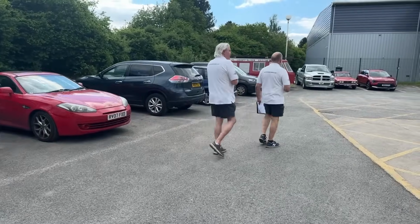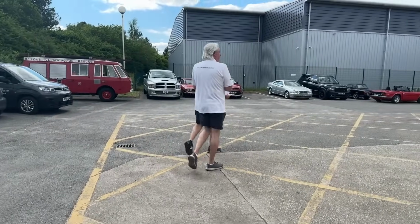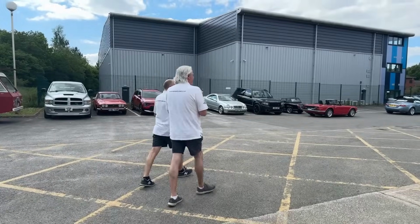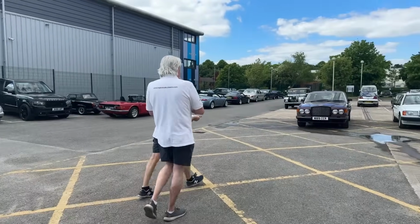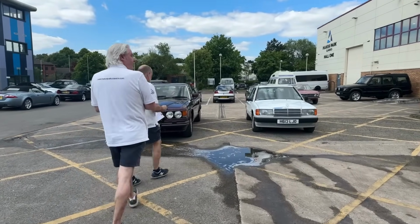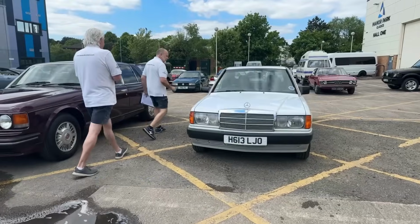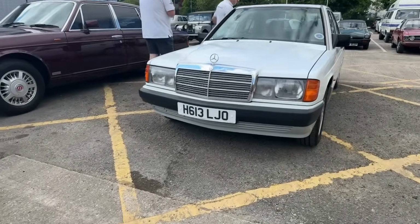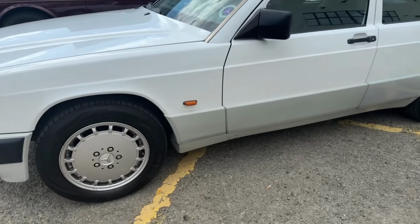Well, we're going to have a walkabout here because there's cars everywhere. Right, that Mercedes there, the LJO. That's fresh in. We've not seen this one before. It's another 190, but this one's a bit different from the other one, Jim, because this one's a 2-litre. Still an auto. So you get a bit more poke than the 1.8. It's got the nicer alloys as well, arguably.